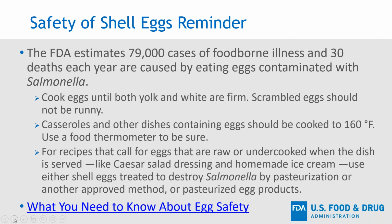As we go into the baking season, a reminder about shell eggs and egg safety. The U.S. Food and Drug Administration estimates that there are approximately 79,000 cases of foodborne illness and 30 deaths each year caused by eating eggs contaminated with Salmonella. Our basic messages are the same ones that you have heard before. Cook eggs until both the yolk and the white are firm. Scrambled eggs should not be runny. Casseroles and other dishes containing eggs should be cooked to a minimum of 160 degrees Fahrenheit.